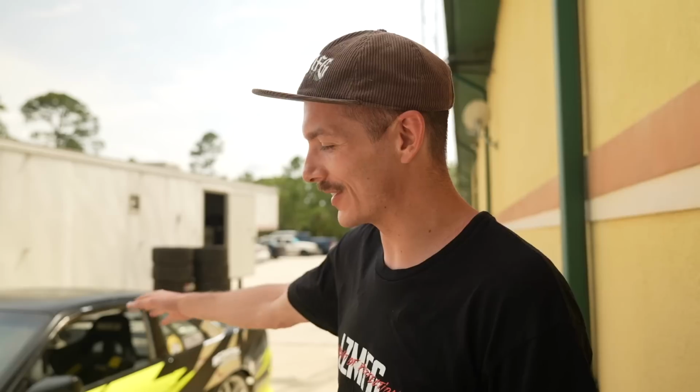Every time I see this car, I'm like, why the f do I own this thing? And then I drive it and I'm like, that's why I own it. This car has repeatedly come out of sitting for like a year and then had the absolute beat out of it, and she just keeps on chugging along. So I hope you enjoy it.